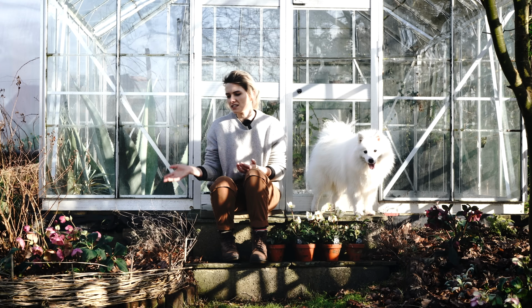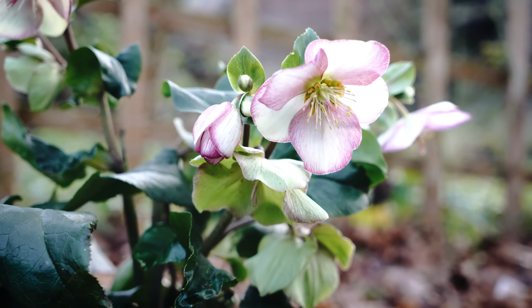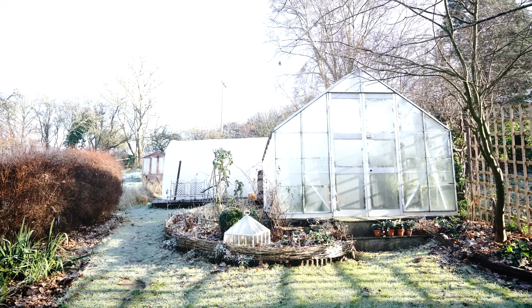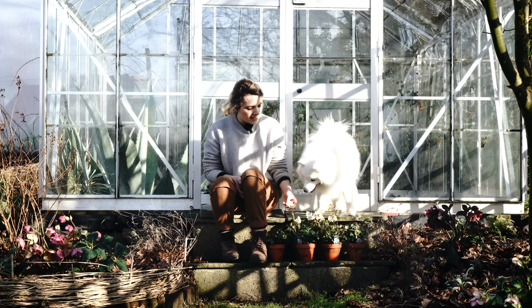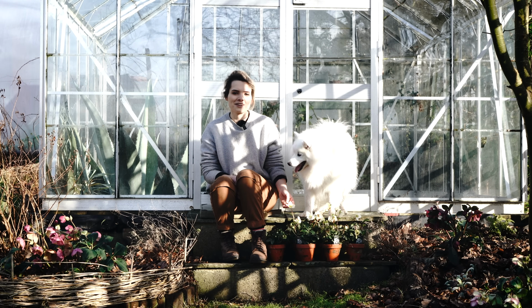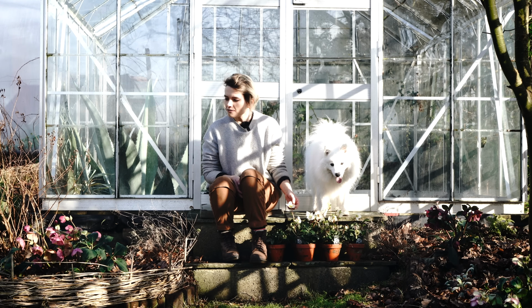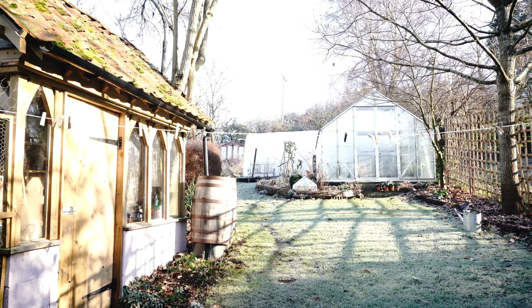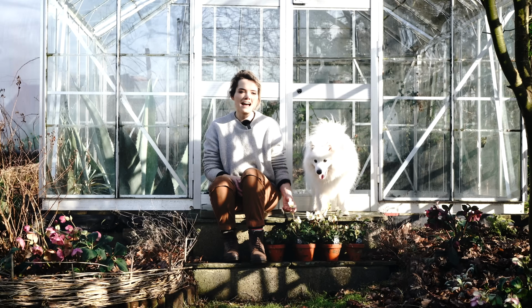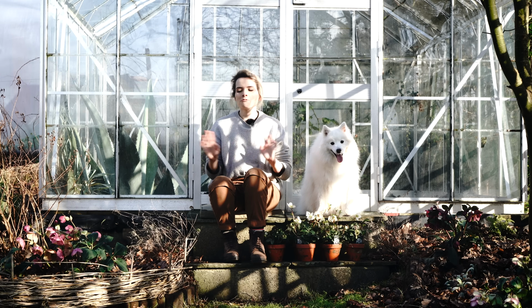The hellebores are starting to pick back up again. They were looking a bit sad in the frosts, but there's a lot of colour around, and you can see next to me we've got a few more hellebore plants to add into the garden as well. These were funded by our Patreons, so thank you so much to those of you that have joined our Patreon. I was going to plant them out around the garden, but I think they look quite nice in these little pots sitting by the greenhouse, so I might actually just leave them here and add them to the garden when they're finished flowering. We'll see.